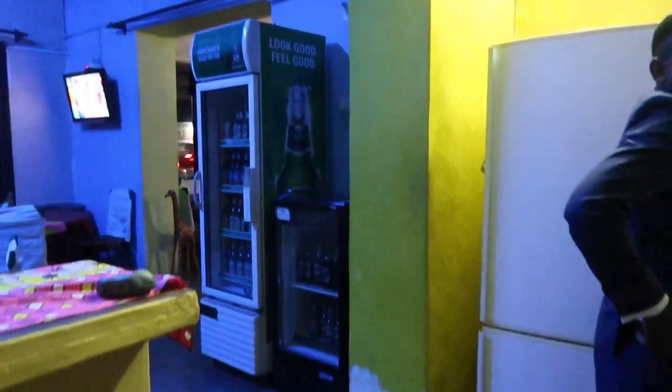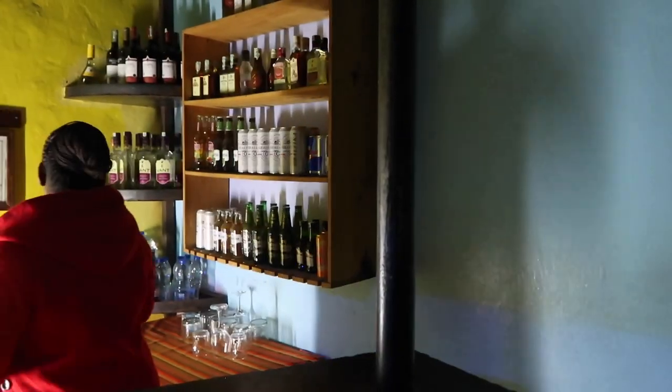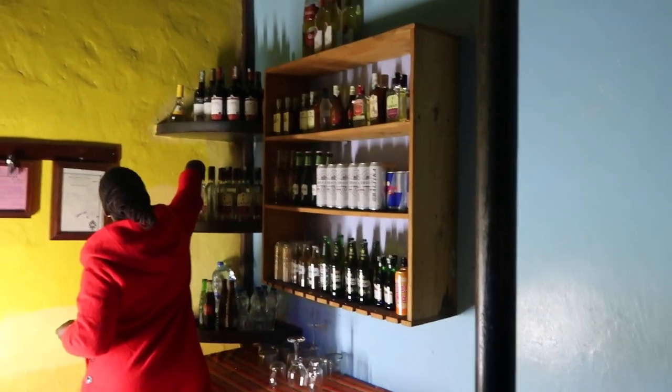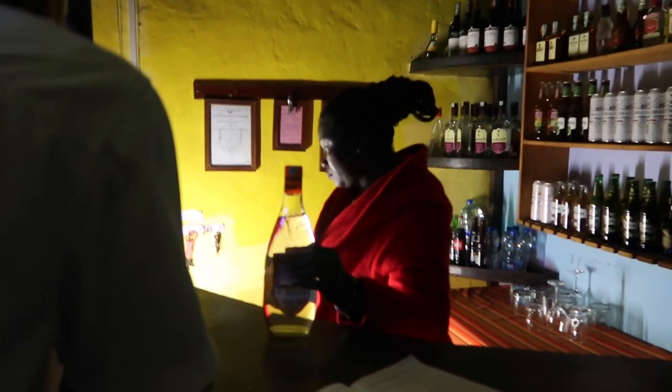We're in this little bar. Yo, do you have a 5K? I absolutely do. We're in the spot for konyagi. We're gonna get nice and faded tonight. Look at this nice little bar. This is real nice. Oh, that's it apparently.